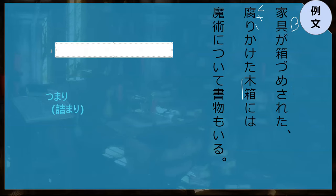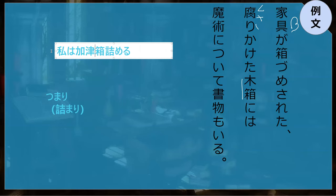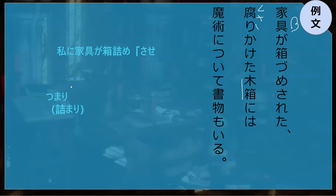So to stuff is hakozumeru. Like watashi wa kagu o hakozumeru. This means I stuff furniture into boxes. It's a pseudo verb. Then you put it into sareru, which is passive. So that turns that wa into ga, and that o here to ni. Kagu ga hakozume sareru, which is furniture will be stuffed into boxes. Or in other words, furniture that was stuffed into a box.